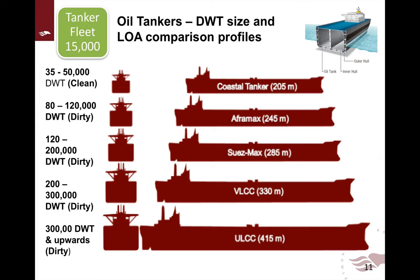The diagram provides a size comparison starting with coastal tankers that carry refined or clean products such as petrol and diesel. The larger tankers, such as very large crude carriers, VLCCs, transport crude or dirty oil for refining.